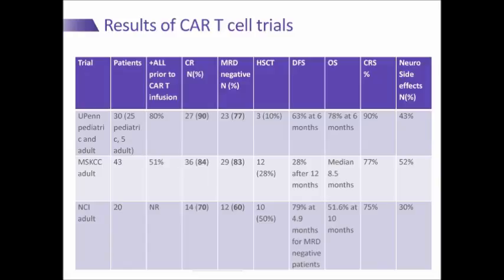There were high rates of this cytokine release syndrome. Anywhere from about 75 to 90% of patients experienced it, and about 50% of patients did have those neurologic side effects. So that's all pretty serious.